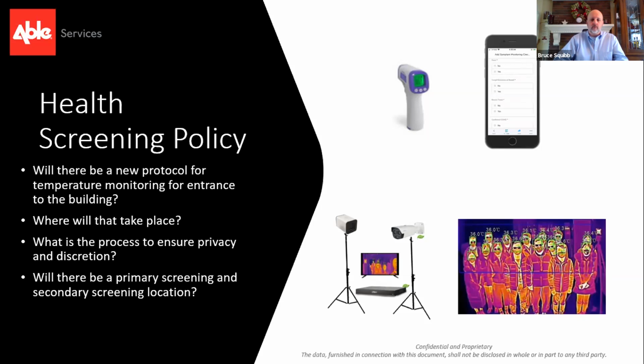We need to determine, within the facility, where will these screenings take place? And then what type of a screening program would be put in place? Would it be a contact screening where you'll have somebody with a thermometer reading the temperature of somebody's forehead and recording that in some type of a mobile device or a log sheet? Or will you have more of a non-contact screening system, like a standalone thermal imaging that can be set up in a lobby and can screen 20, 30 people per second in your location? So again, those are some of the strategies that have to be determined as buildings are planning to reopen.